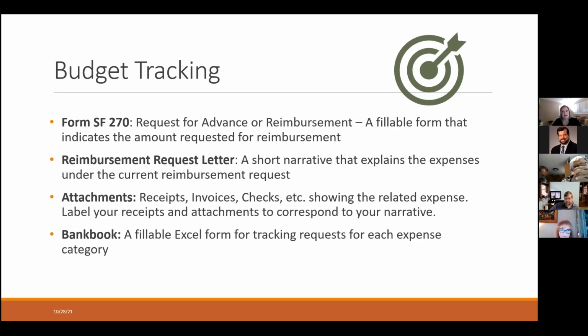And then along with that, you will have your attachments, which are all of those receipts and invoices that I just told you to keep track of. And all of those should relate. So your 270 should match up to your narrative, which should match up to your receipts and invoices that you have attached. And again, right on those receipts, write, this is payroll A, and then in your letter, it should say payroll A is attached. Make it as clear as possible.